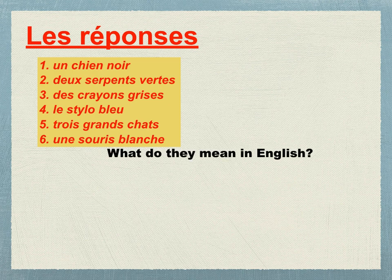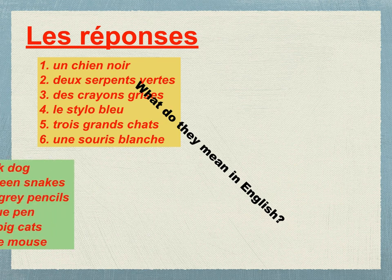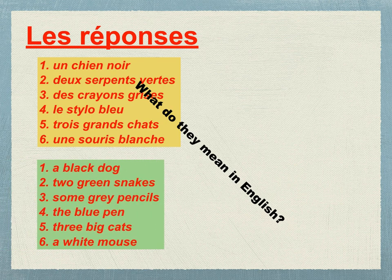What do they mean in English? So number 1, un chien noir means a black dog. Number 2, deux serpents verts, so 2 green snakes. Number 3, des crayons gris is some grey pencils. Number 4, le stylo bleu means the blue pen. Number 5, 3 grands chats means 3 big cats. And number 6, une souris blanche means a white mouse.